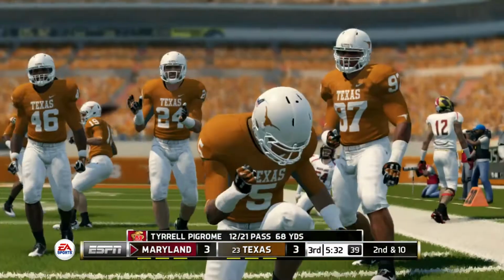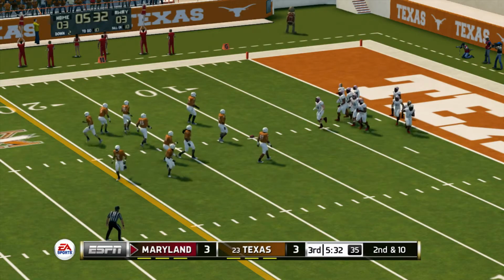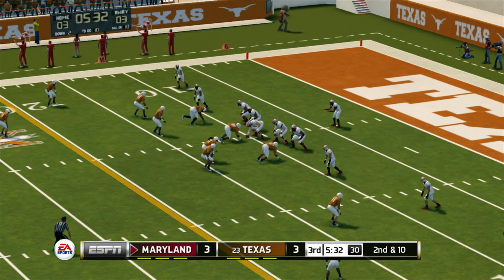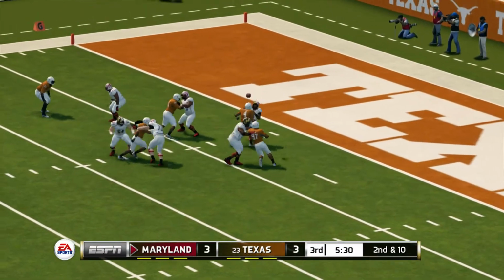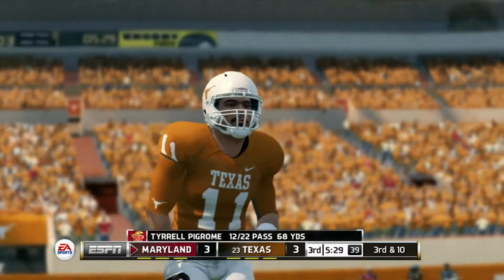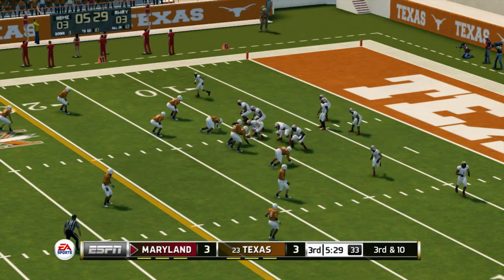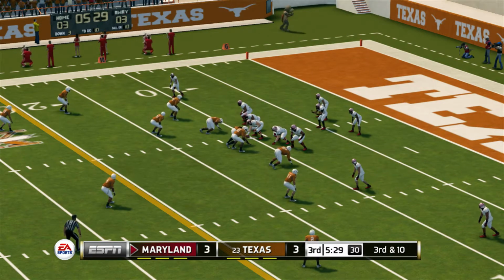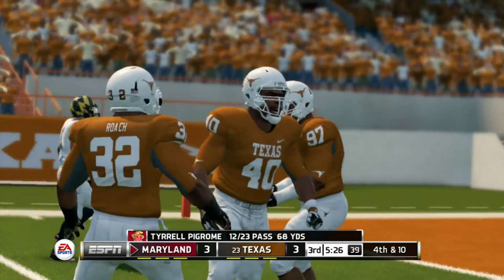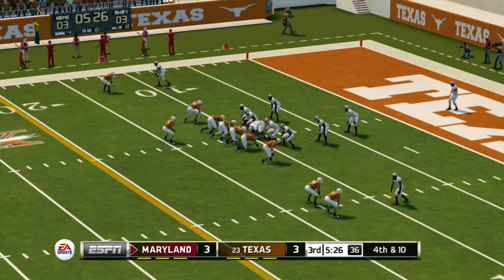And he throws it away. Second down, 10 to go. Ball on the 10-yard line. Five wide. Gets rid of it quickly, and that was almost picked. More intended receiver on the play. That brings up 30-10. Johnson was the intended receiver on the play. That's going to bring up fourth down. Great hold by the defense. They were expecting the pass play, and they defended it very well.